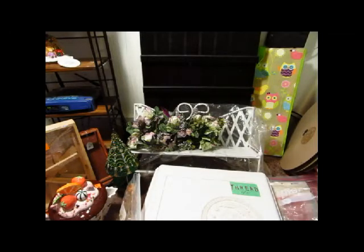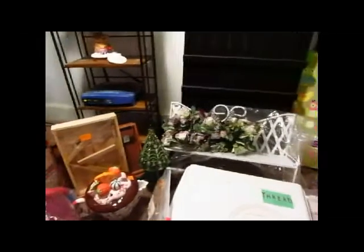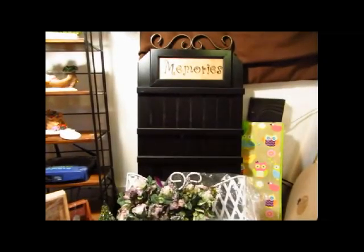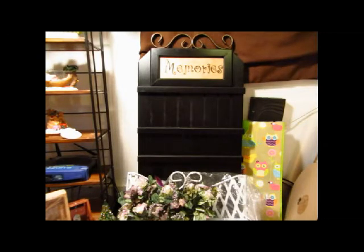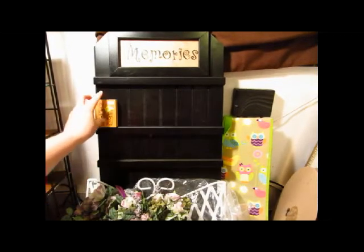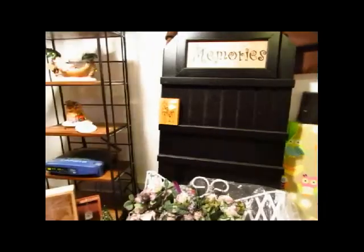And this thing in the back, look. It says memories, and I believe it's supposed to be a photo holder, but what I'm going to do with it, I saw somebody on YouTube that took her stamps, let me see, I'm going to have to move this thing, and I don't know if these are big enough, but yeah, she would just put her stamps up like that. So they would just sit on the shelf right there, so she could display them and see all her stamps.